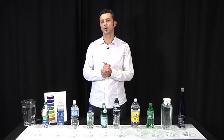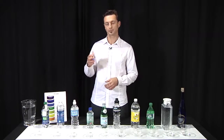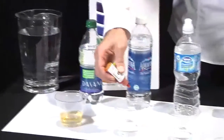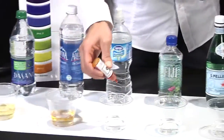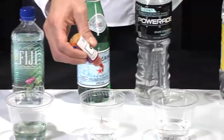The second property of the water is its alkalinity. So let's take these pH drops and we're going to put a couple drops into each container here and we're going to see the acid or alkaline nature of each one of these substances.